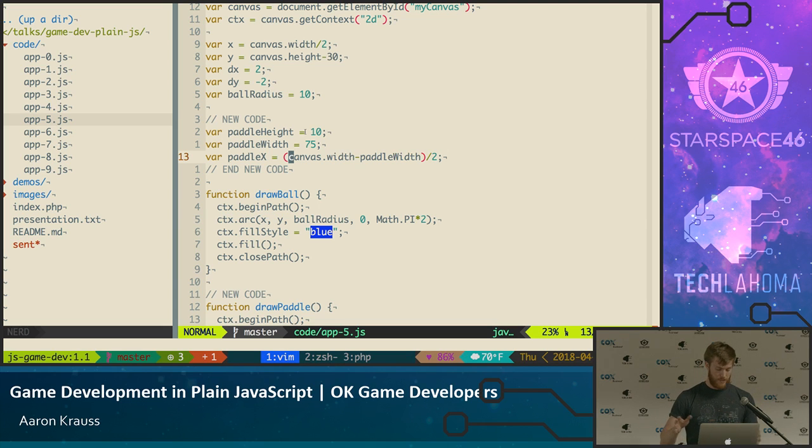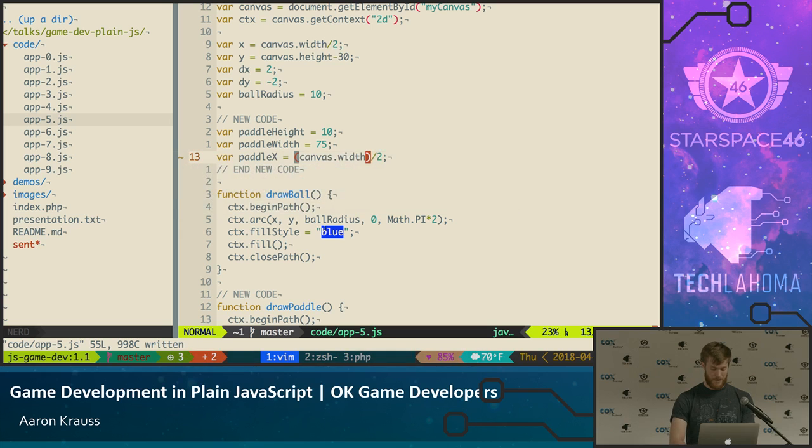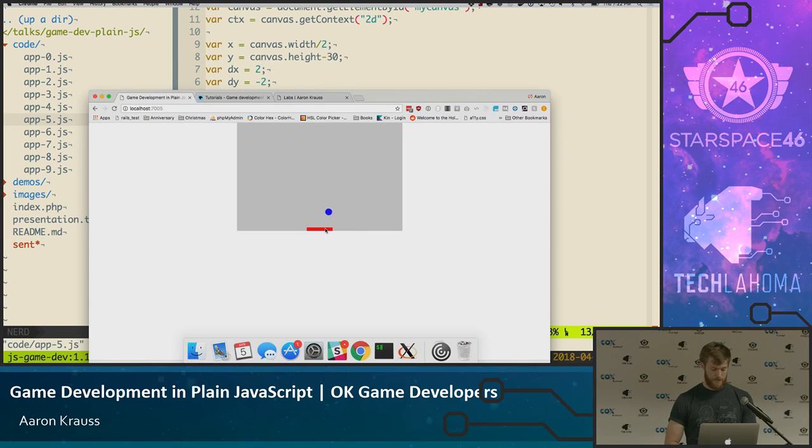I think I'm confusing it myself here. Well, let's just see. I'll show you. So if we were to remove that, bam, it looks like it may be in the center, but it's not. This is the center right here. By removing the paddle width, we can set it in the center. Magic. But I've skipped ahead of myself.